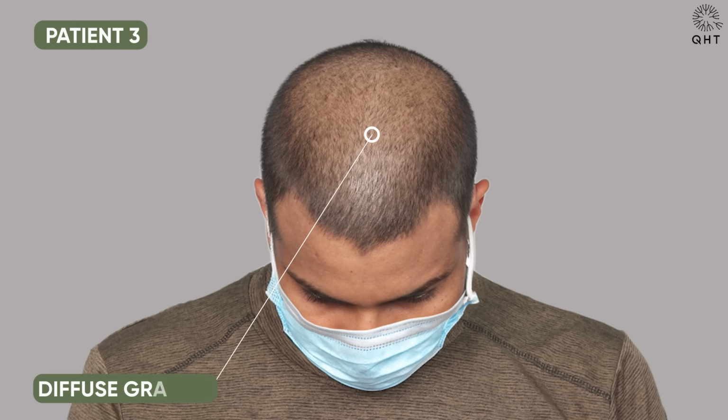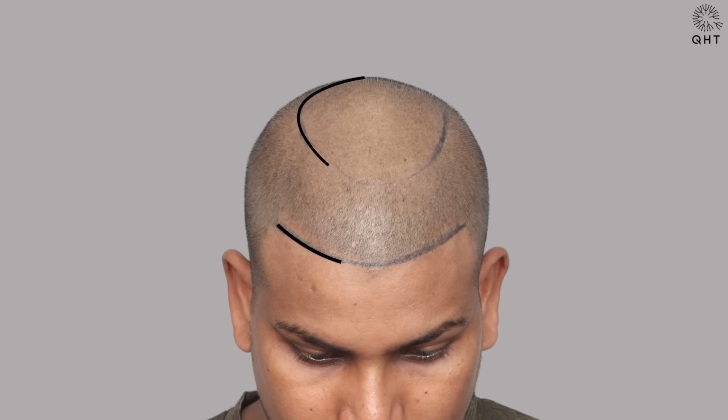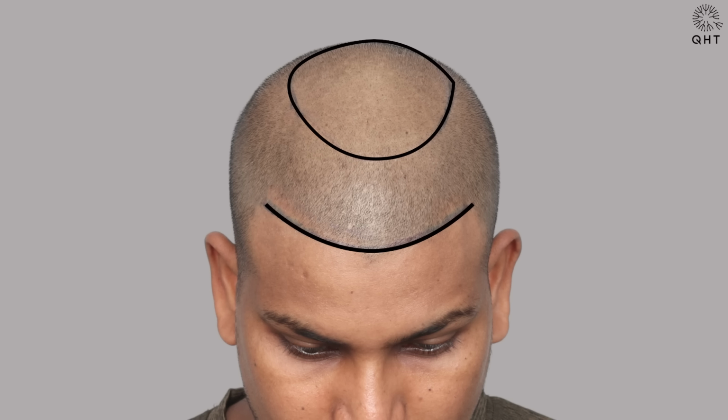Patient 3 had diffuse thinning, so his existing hairline was refined rather than lowered. A thin frontal outline was created to enhance density, while the mid-scalp, his most affected zone, was separately marked for uniform coverage.